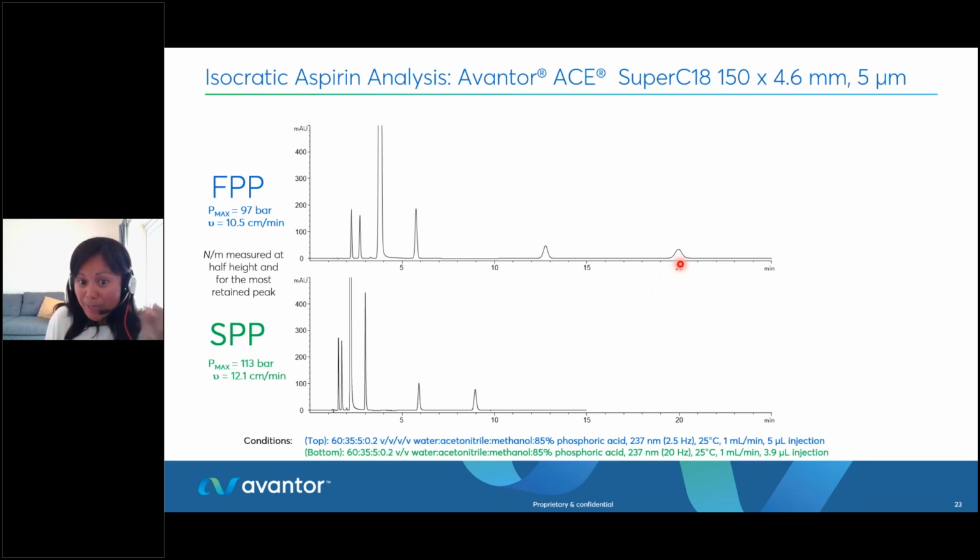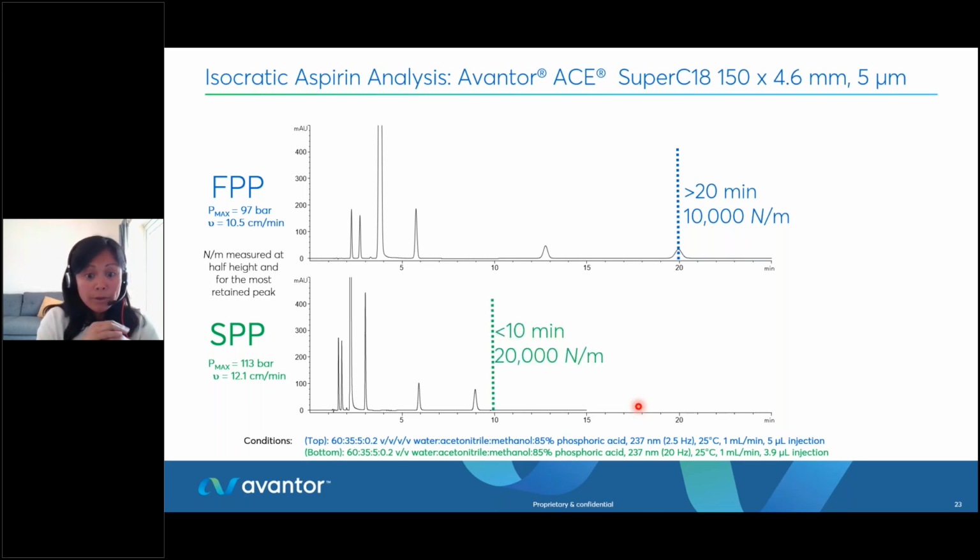And not only that, comparing the top to the bottom separation profiles, the peaks are more Gaussian, they're smaller, they're narrower. And this is great column performance. On the top, it takes 20 minutes for that last eluting peak to come off. We've got the performance metric in plates per meter, 10,000 for the FPP column. For the SPP column, it is a faster assay, lower than 10 minutes for the last eluting peak, 20,000 plates per meter for that last eluting peak too.